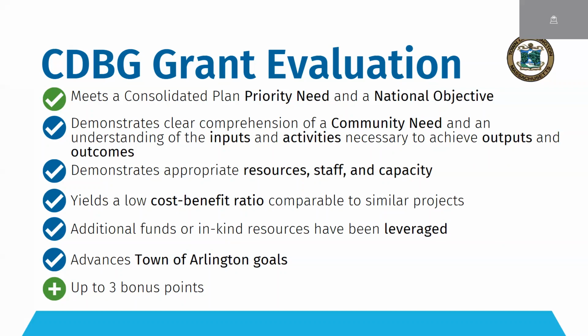Show whether you have additional funds or in-kind resources that have been leveraged, and show that you are advancing Town of Arlington goals. There are also up to 3 bonus points for new services being provided, new partnerships being established, and showing evidence of a project being self-sustainable.